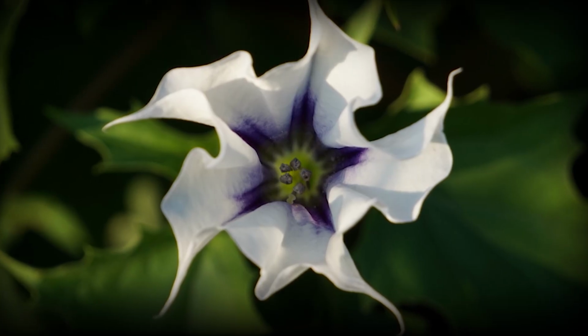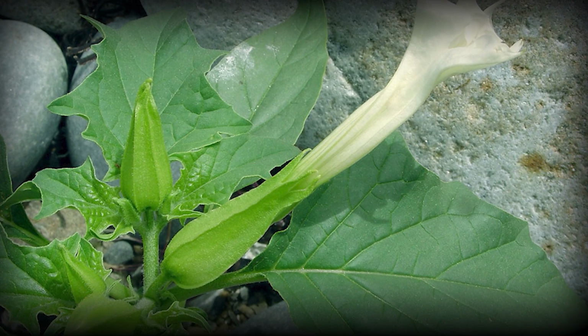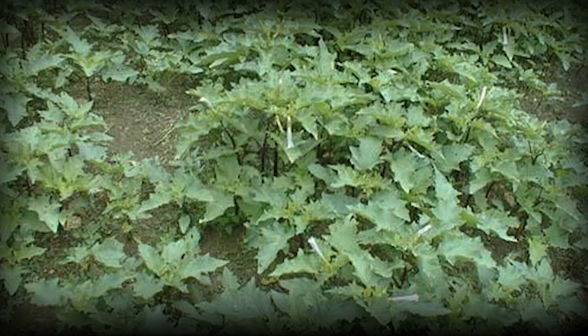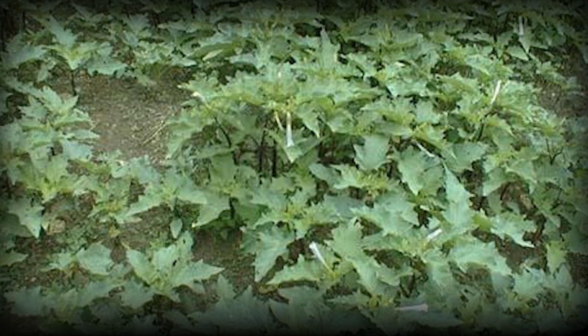Survivors frequently have no memory of their actions during intoxication, and our grandparents knew Jimsonweed by several names: Devil's Snare, Hell's Bells, Locoweed, all warning of its dangers. The plant commonly grew in disturbed soil, pastures, and along roadsides.